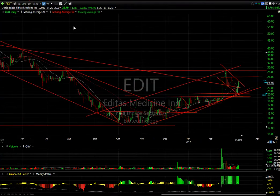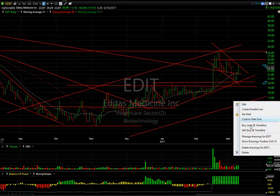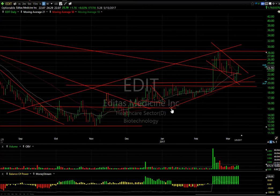Swing trade EDIT snapped back big time. After a three-wave corrective pullback, took it back towards the breakout point near price support and rising channel. Based on this line alone right there, you can see the snapback today of $1.76 or 8% on nearly a million. It looks to me like it's going to test 26 and then go to 28. Eventually, I'm looking at a stock near 32.